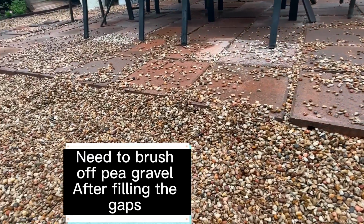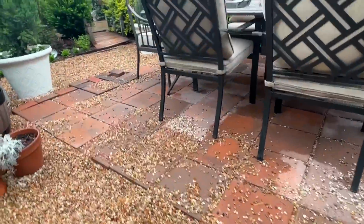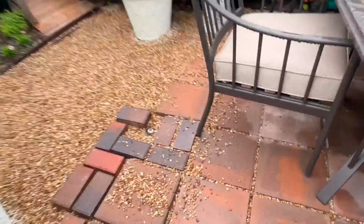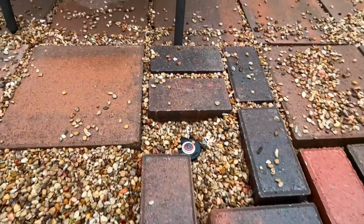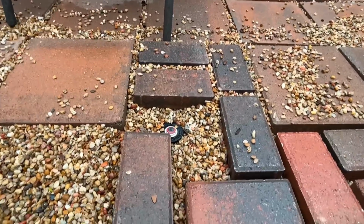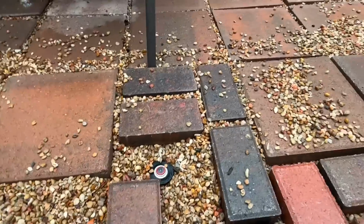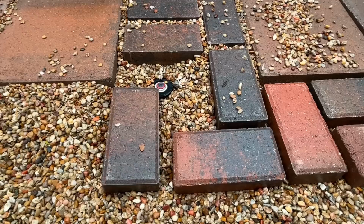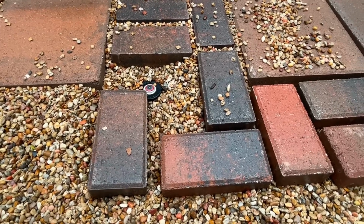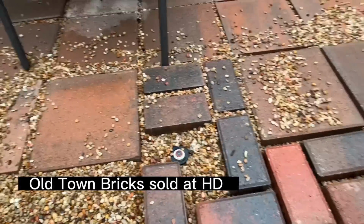I'm not done yet, but I need to flush this out by pushing gravel up against it. But there is a little bit of a drop off. And over here, I had a sprinkler head that I did not have capped off, and I don't want to cap it off because I needed to water a couple of pots over here. But I couldn't fit a square there. So I picked up what they call Old Town bricks at HD, Home Depot.